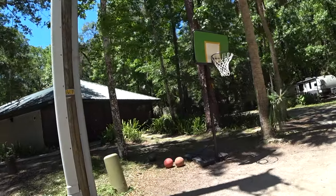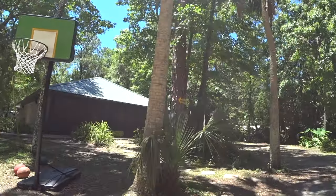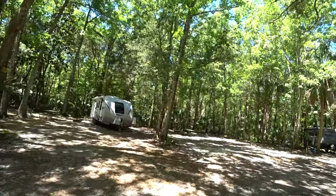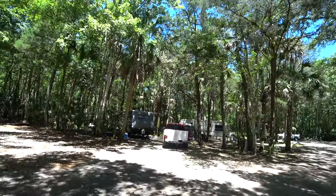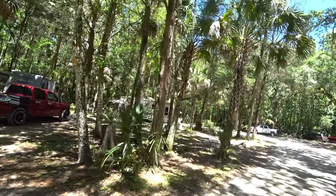The sites here are roughly $42, I think, plus tax per night. We spent $85 for two nights. A little pricey, in my opinion, but it is a popular spot and, like I said, a popular place for people to go kayaking and boating.